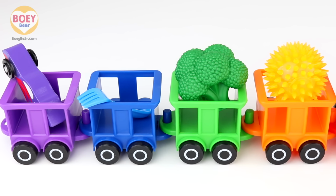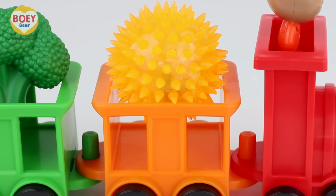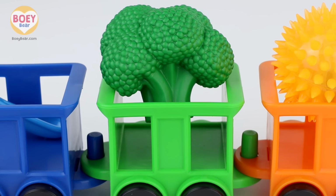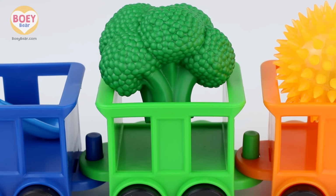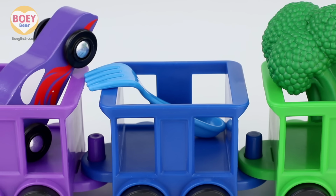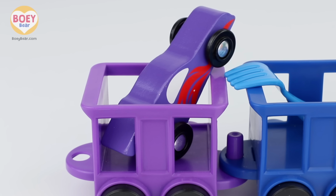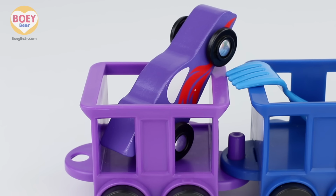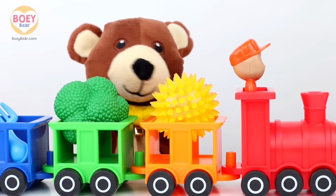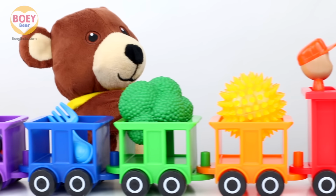It's your turn to say the colours. What colour is this? Orange. Green. Blue. That's a great effort. Well done. The train is fully loaded and ready to go. Say bye-bye to the train. Bye-bye, train.